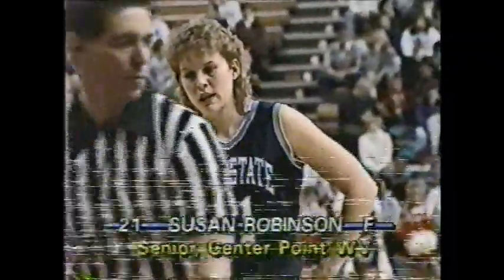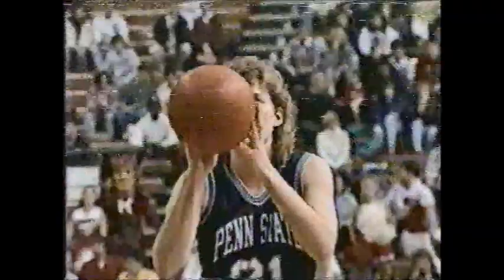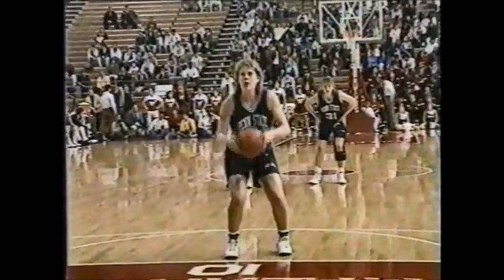Susan Robinson goes to the line. She had 29 points this year in Texas. That was her season high. Good free throw shooter, 89% from the line this year, and she gets the roll on the first. Averaging 17 points per ball game. Her second is on the way, good. And the All-American gives Penn State its first 2 points.